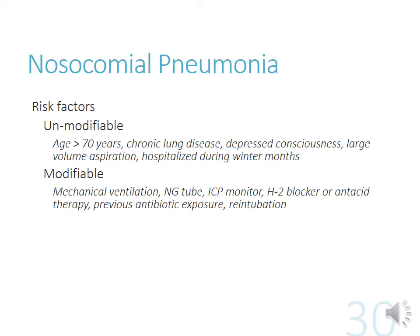Things that could change. Certainly, if you don't have to be mechanically ventilated, get the tube out. That's going to be one thing that can change. NG tube, ICP monitors. What is that? Anyone know?